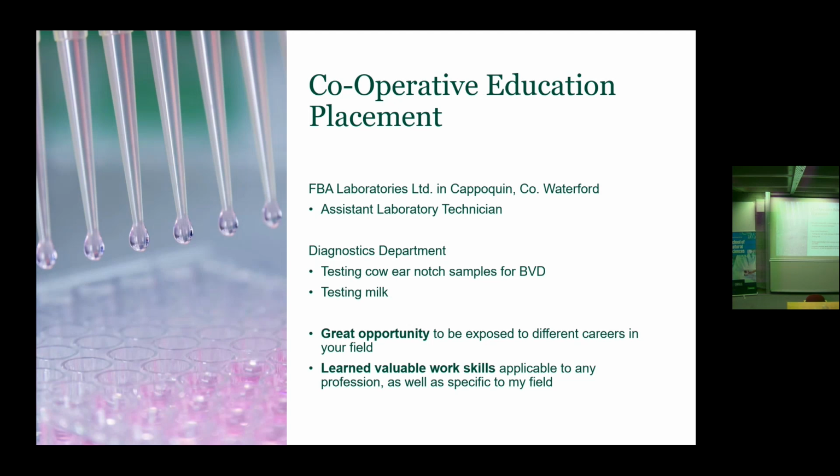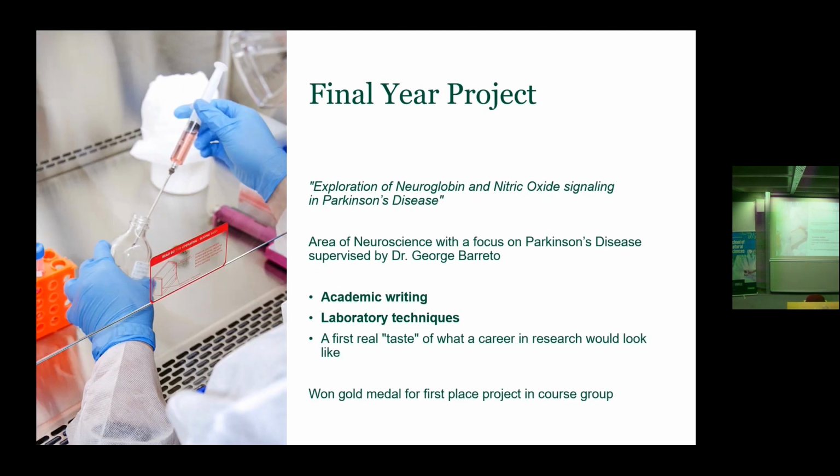So what I really enjoyed about my placement was that it was a great opportunity to be exposed to different careers in our field. So even if lab work isn't for you, there are plenty of other work opportunities available, and this is a great time for you to be exposed to them. I was also able to learn some valuable work skills that were applicable to any profession, not just science, but then as well specific to my field. So it was great to put the theory of the lectures into practice and to actually carry out the procedures.